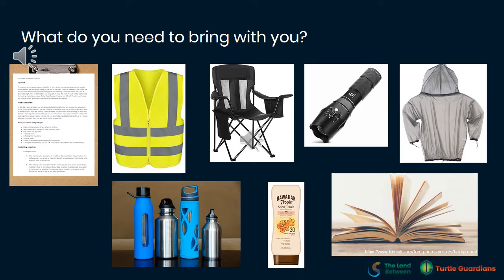You also probably want to bring water to stay hydrated and some food because you can be there for a few hours. And then you're going to want to bring your nest protocol document just to remind you of the instructions and what you're going to be wanting to do so you can feel confident. And that also has the start hotline number on it so you know that number to call.